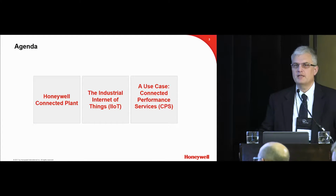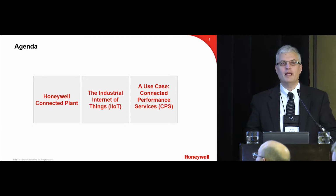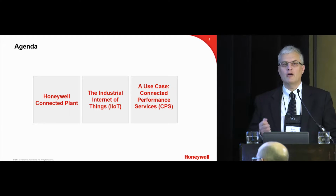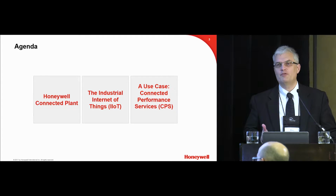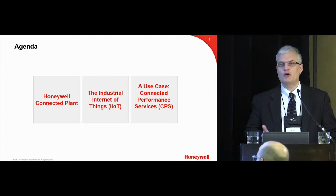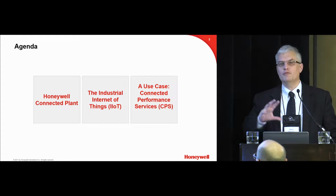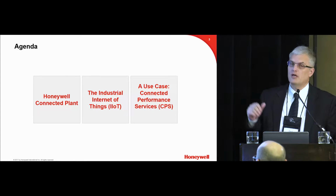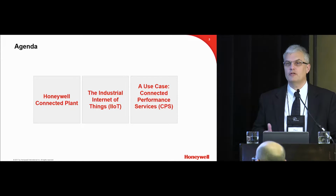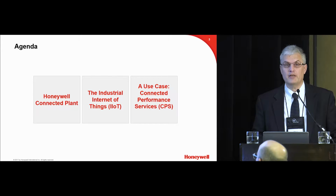Okay, so let's take a look at how we actually do that in the real world. What we're going to talk about is what Honeywell Connected Plant is. It's Honeywell's real entry point into this whole Industry 4.0 and the industrial Internet of Things. Then I'm going to show you the real use case of how we deliver what the cartoon was describing, which is our Connected Performance Services solution, a joint technology development between Honeywell HPS and UOP.